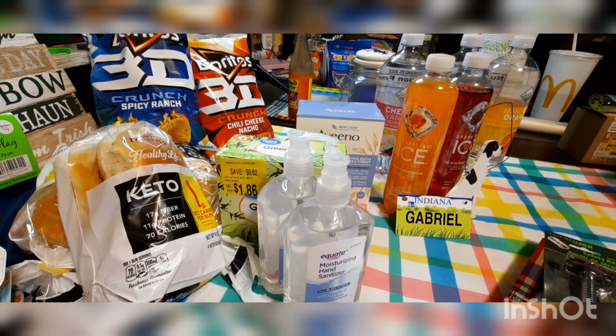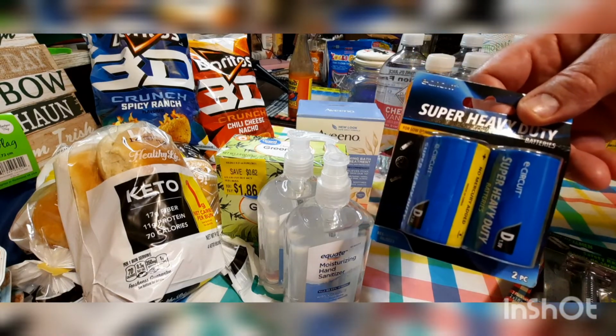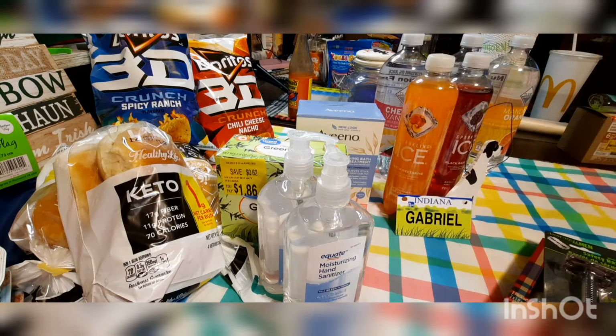And I got an outdoor light that shines out in the yard where it's fenced in for the kids. I keep working. It's a really bright one. It takes D, so I needed some D batteries. So I got 2 packs of those.